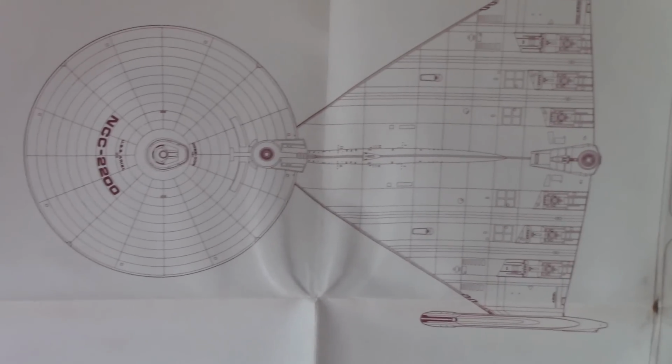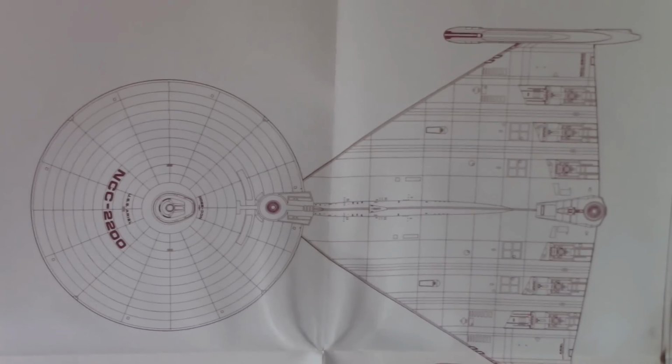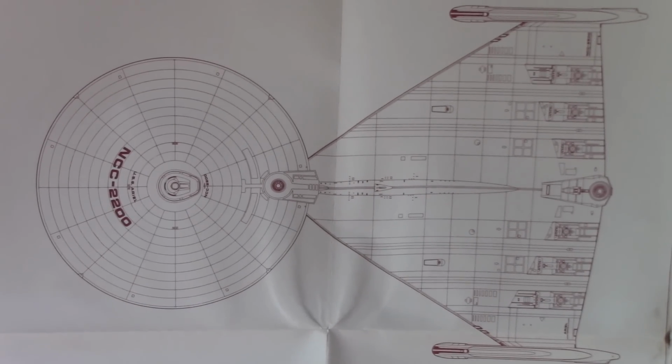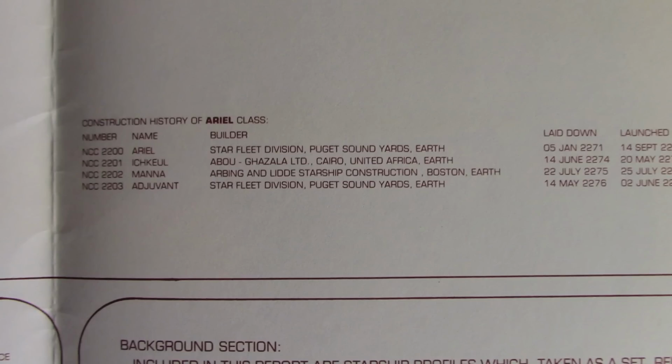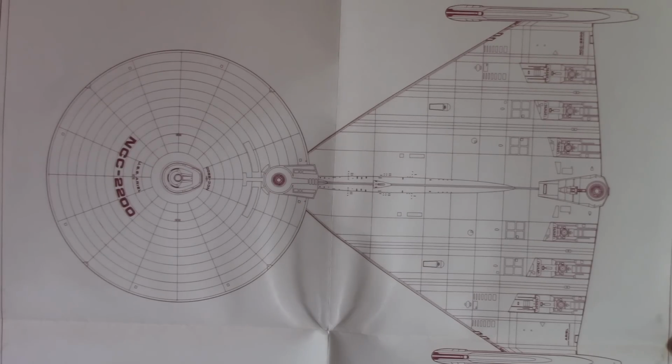Does it say what kind of class of ship it is? Hold on, let me just take a look here for you guys. It's a shuttle carrier. So that's a shuttle carrier. It also has here on each one of them the builder, like Starfleet Division, Puget Sound Yards, Earth, or the Gazala Limited, Cairo, United Africa, Earth, which is interesting. So let's move on to the next Enterprise class.